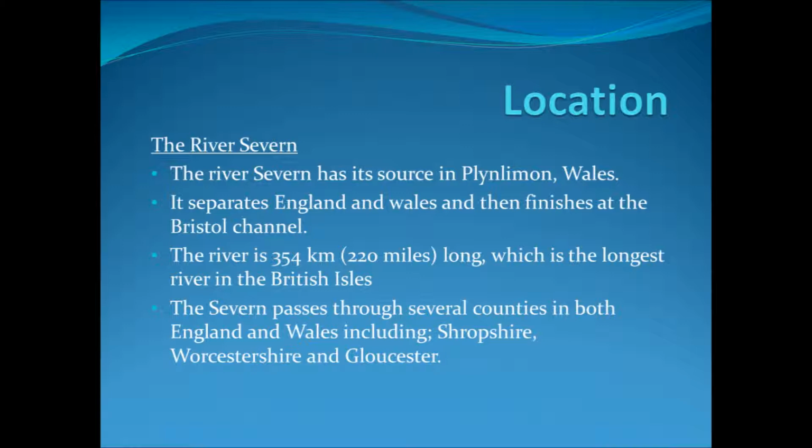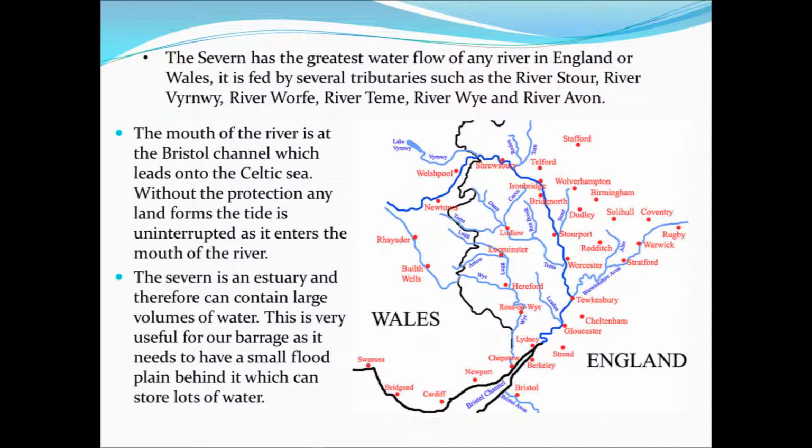Several estuaries and rivers were protected as national trusts. Others had high levels of traffic due to inland harbours. This would have meant the barrage would have to be left open a lot of the time, which would lose a lot of power. The River Severn is situated in the west of England.